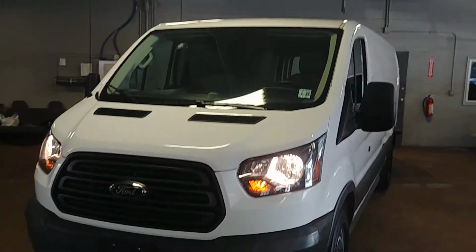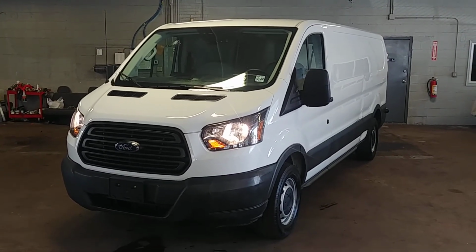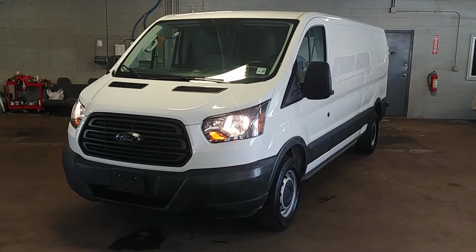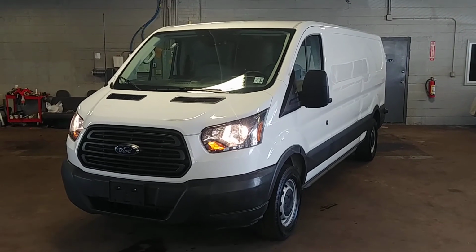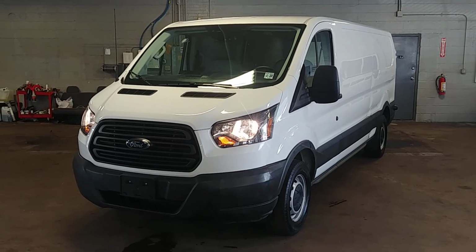All right, folks, we do have a windshield chip right there, as you can see. All right, about it, folks. Once again, lights are working, car's running, folks. Once again, this is the 2017 Ford Transit T-150 long wheelbase with 24,000 miles. Any questions, concerns, don't hesitate to ask. Thank you, and happy bidding.